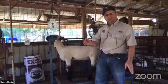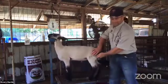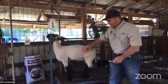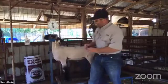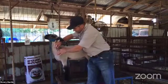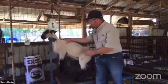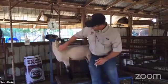If I have to give an intramuscular shot, the places that we want to give that are where? Not here. Not here. Not here. These are all the valuable cuts that people are going to eat. That's part of one of our quality control points: where do you give an intramuscular shot? One area is right here, the point of the neck, or the other area is in this pectoral muscle right here. Those are the places that we're going to give an intramuscular shot, subcutaneous or intramuscular.